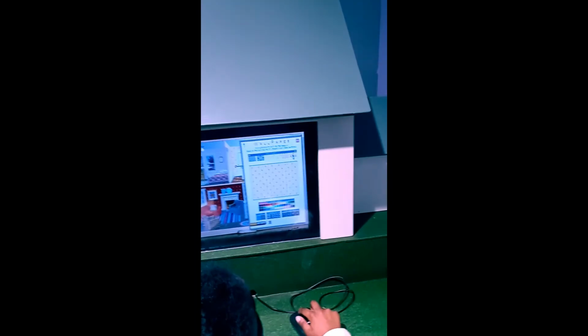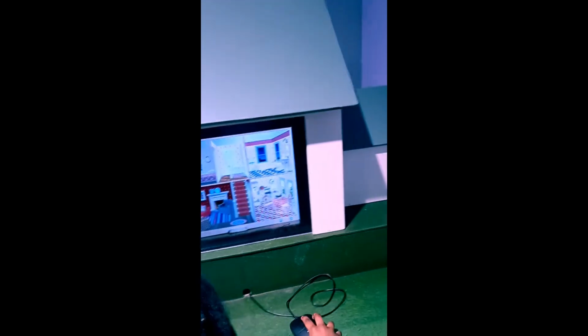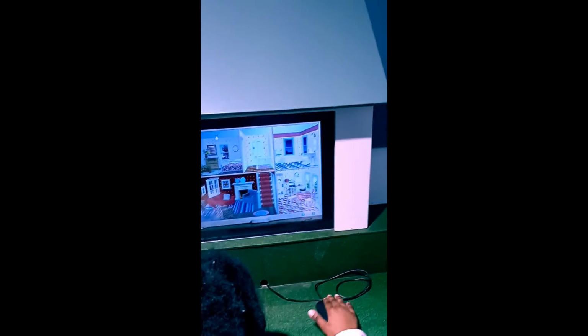Can you go up top? Good. There you go. There it is. That's what you created. If you change this room color, you close the door. Great. Wait, pull this down like this.